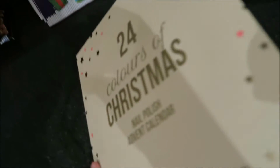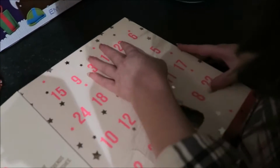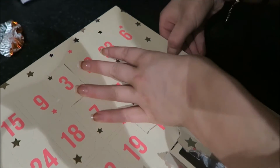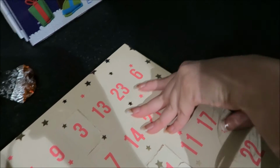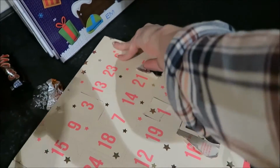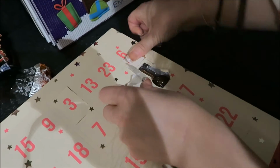I do this every day. Right, come on, let's go to the nail varnish room. Da da da. Okay. What are you doing? I need to see it. Day five. Day four. I hate that noise. Stop playing with it. Your elbow is in the shot. Oh. What do you do? Break the whole thing? I opened day six as well.